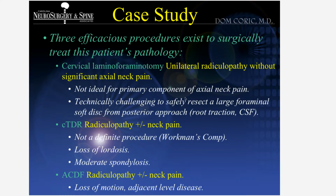As far as cervical radiculopathy being treated with arthroplasty, again, this is not a definitive procedure. This is a workman's comp case, and with cervical arthroplasty, there's always something you can do beyond your arthroplasty. In other words, even if you have a perfect looking X-ray and the patient isn't doing well, you can say, well, I want to do the definitive procedure. So you're looking to do a next procedure after doing the kind of a middle procedure. It does not do well with patients with loss of lordosis and even moderate spondylosis. This is a procedure that is ideally treated for early to moderate degenerative disc disease. This patient's probably a little bit more advanced than that.